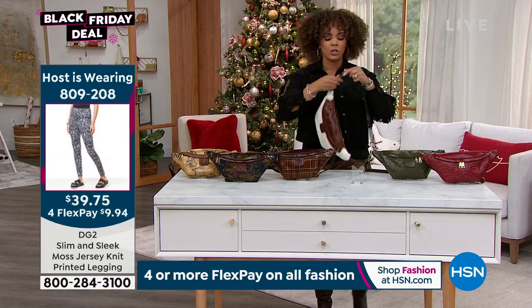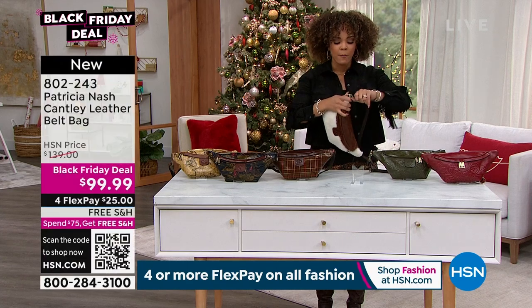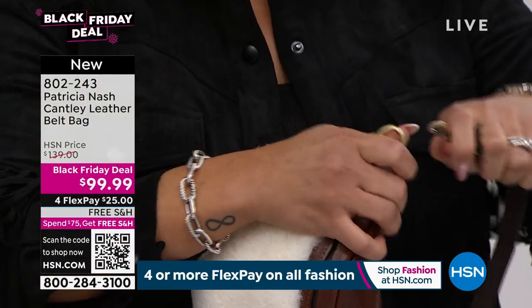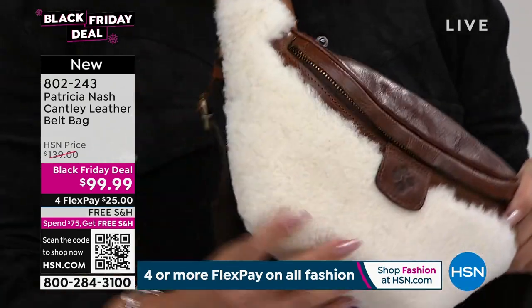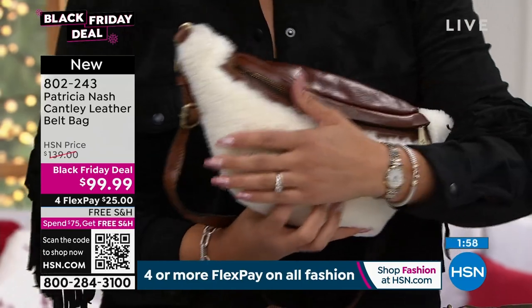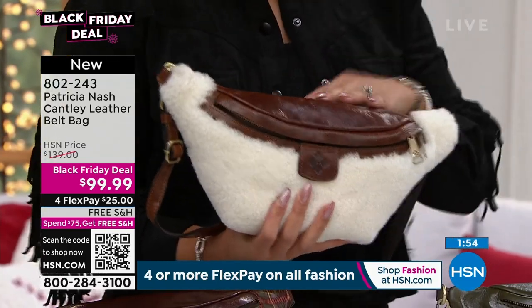I love that you can still adjust it too, Patricia. So you gave that option to still adjust really easily in and out of too with that little clasp that you get as well. So there's your faux Sherpa zipper on the back too. And I love that you still mixed in that natural Sherpa also with the leather. So you get the best of both worlds with that.